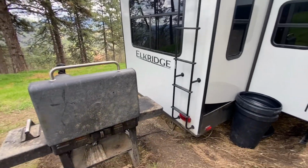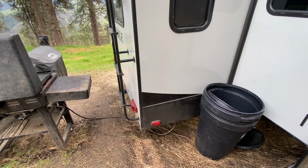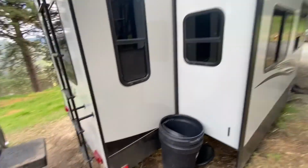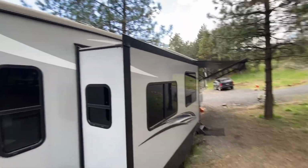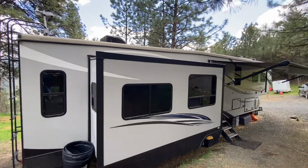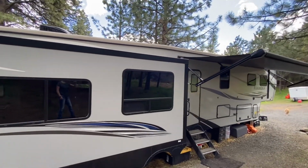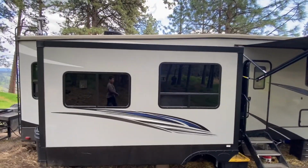The Blackstone hooks into a quick release for propane underneath there, so you'll see where it connects, right underneath, so it hooks right into our propane. And then this is the other second living room slide, so the dining room, the dining table, and that comes out this side. So there's one slide on this side, 3 on the other, so there's 4 slides.